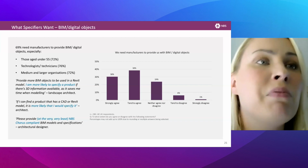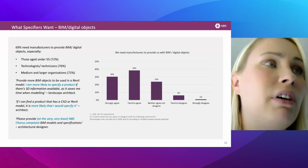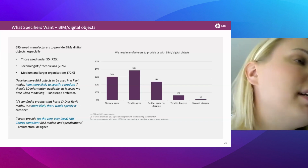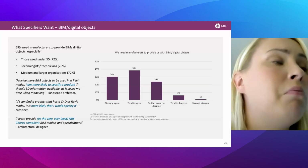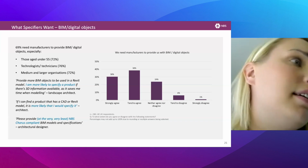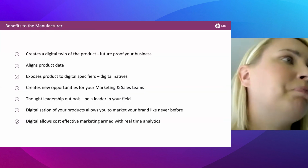So in terms of the opportunity, it's worth considering, are you only addressing 31% of the opportunity out there? And can you elevate your marketing and sales strategy to tap into that 69% of specifiers?